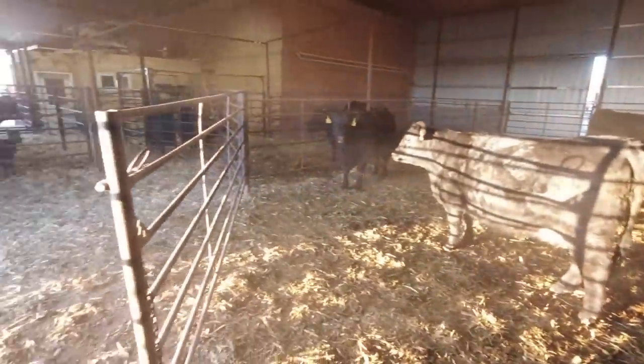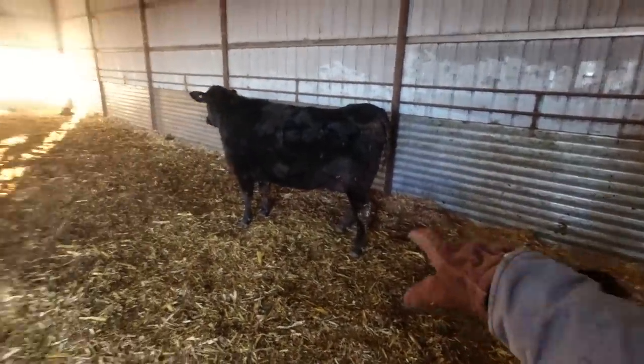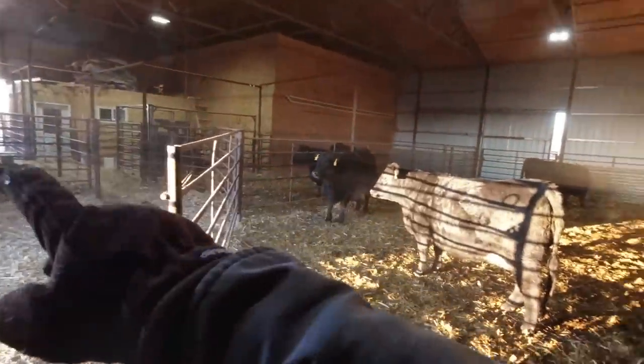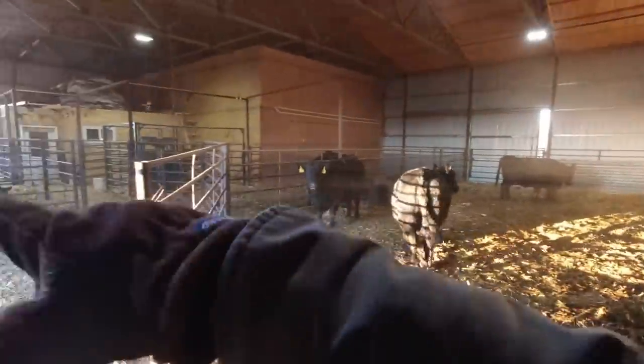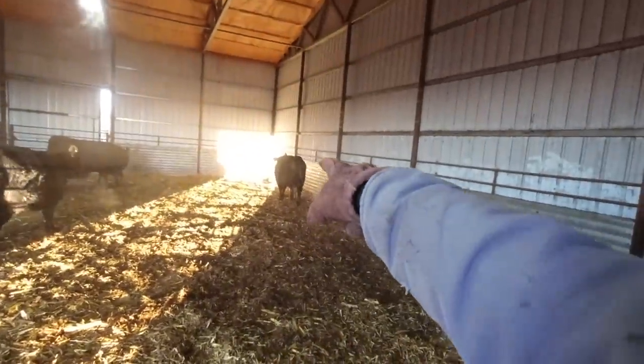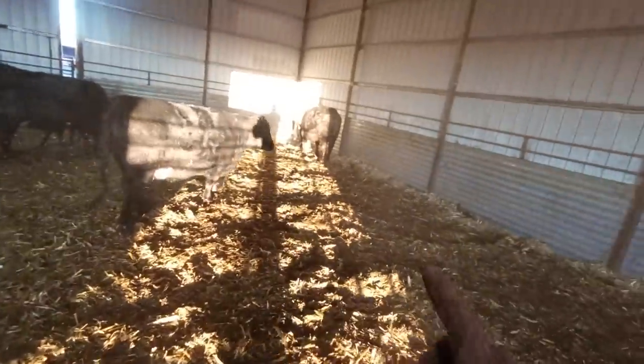A little confusing coming in here sometimes in the morning. We had one older pair. Good thing it was tagged, so I understand who's who. Then there's two brand new calves, and luckily they're paired off pretty well. And then there is this calf over here, which is supposed to be in that pen, but one of these mamas must have pushed it under.